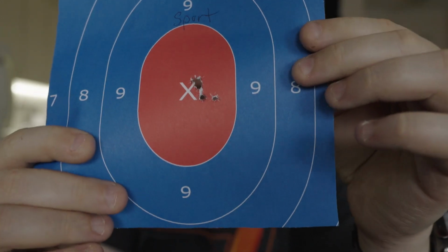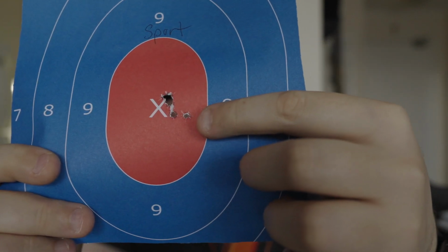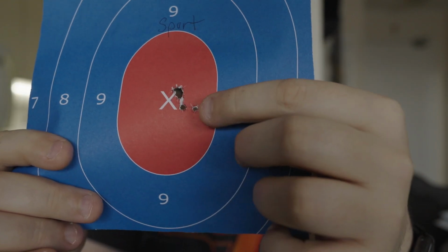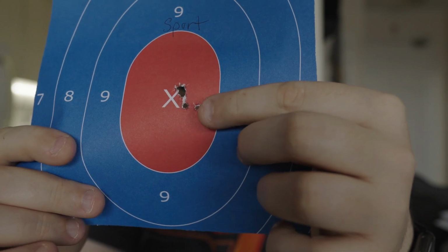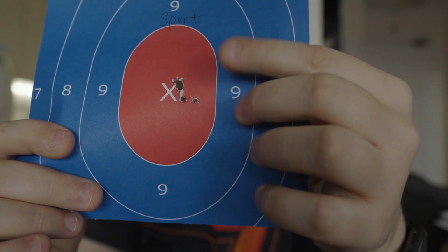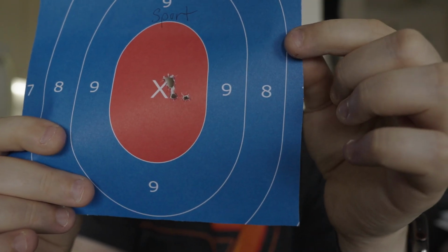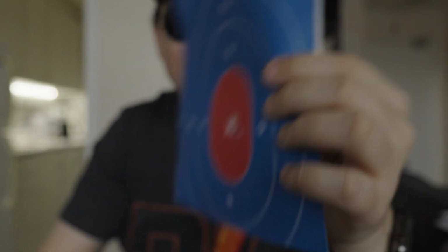So let's have a look here, and we can see that we have a couple of shots down here. I think there's one right there, so a little straggler there, and then we have another little straggler right there. And then, once I kind of got myself together, we have three pretty much right on top of each other. So those three there, I think, show fairly decently that this ammo is very capable at a decent range.